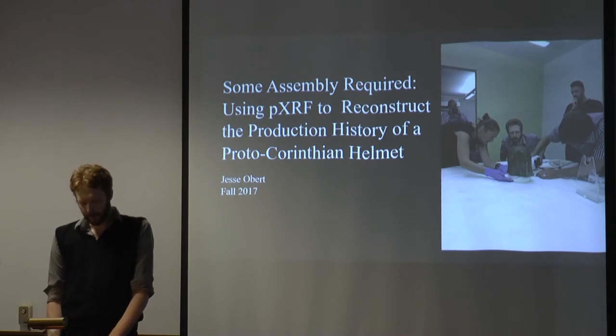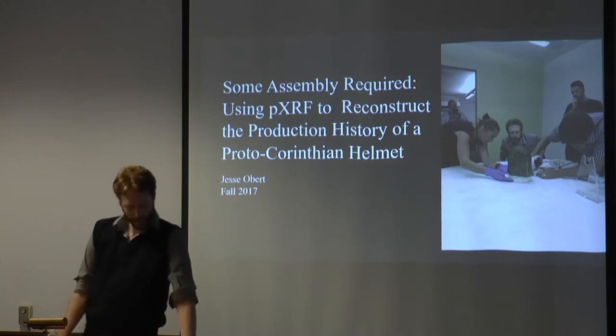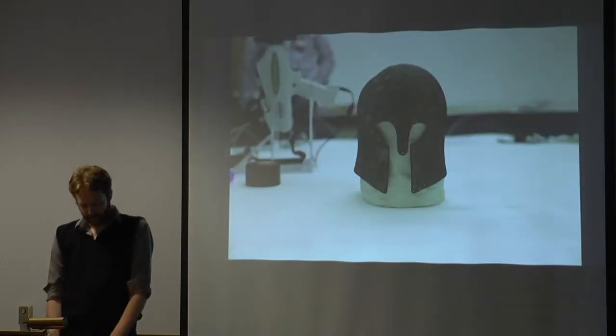In this presentation, I will introduce you to the object, briefly explain the science behind our study, present our results, and show how this changes our understanding of ancient Greek metalsmithing and military technology. So without further delay, here's the helmet, object 8-4597 at the Hearst Museum.